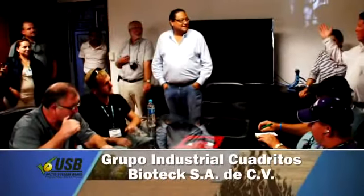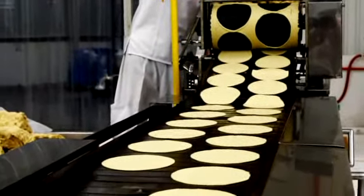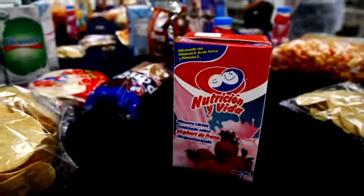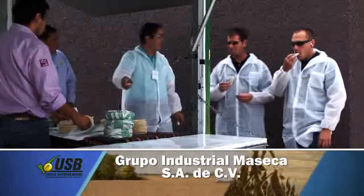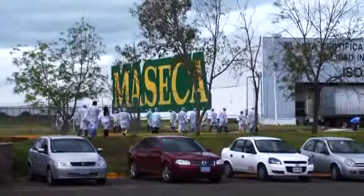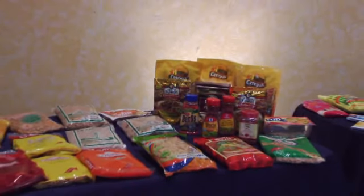Additional tours in Mexico provided a glimpse of how soy foods play a role in the diets of Mexico's citizens. They sampled a variety of delicious soy-fortified foods at a plant that produces everything from soy milk and yogurt to soy baby formula and cookies. The See for Yourself attendees also tasted soy-enriched tortillas made by the largest tortilla company in Mexico. The final stop on the journey took participants to Walmart, where they saw a large variety of soy products for sale.